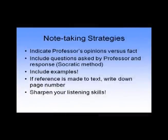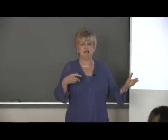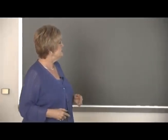Sometimes the professor in class will give an opinion on something that may contradict other opinions or fact, and you need to indicate that. If the information is given to you as fact or theory that's accepted, then you say that. But in the margin, you might want to put an abbreviation like OP for opinion, or put it in a bracket so that you know this is the professor's opinion. I do that a lot of times in economics because there's lots of competing ideas, and I'll say, okay, I disagree with the book here because. So you need to indicate that in your notes so you can differentiate with that.